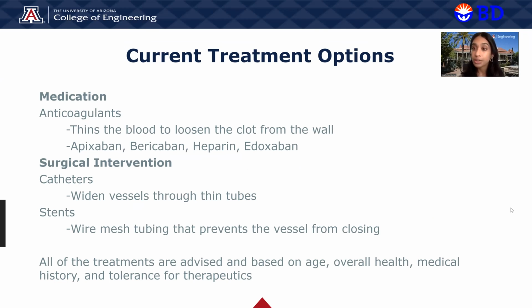There are two current treatment options available, which include medication and surgical intervention. For medication, we use anticoagulants, which thin the blood. For surgical intervention, we place catheters and stents within vessel walls to widen them in order to loosen the clot. All of these treatment options are advised based on age, overall health, medical history, and tolerance for therapeutics. However, both treatment options are not time sensitive.